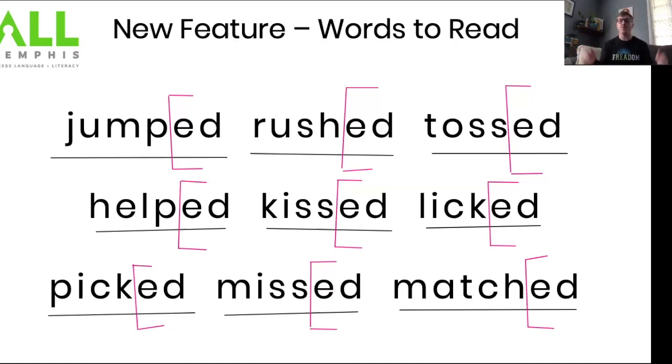But what does it mean? What does jumped mean? Jumped means that you jumped yesterday or earlier. You did it in the past. You already jumped, right? Helped means your teacher helped you a few weeks ago. You missed being at home, but now you're at home all the time, right? So it changes the meaning to mean happened in the past.